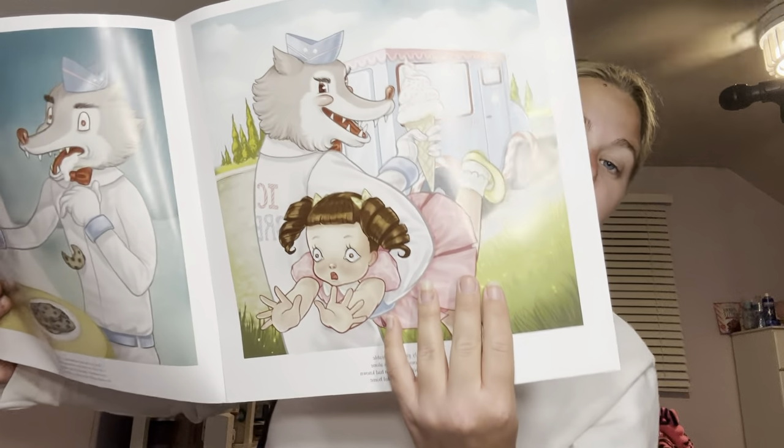Tag, You're It being my favorite song from the album. Trying to think of something to say in between these flipping pages. So yes, Tag, You're It is my favorite from the album.